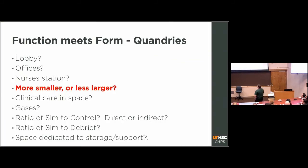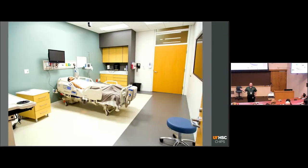All right, what about your actual sim spaces? I was at the University of Texas Health Science Center a few months ago, and they have less space than us, but I think they have more rooms than us because they're tiny, tiny. And it works really well for them. I could see how that helps get through a large number of students. We actually went with a smaller number of rooms, but larger spaces.